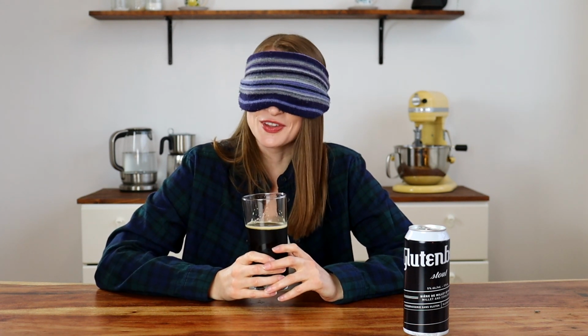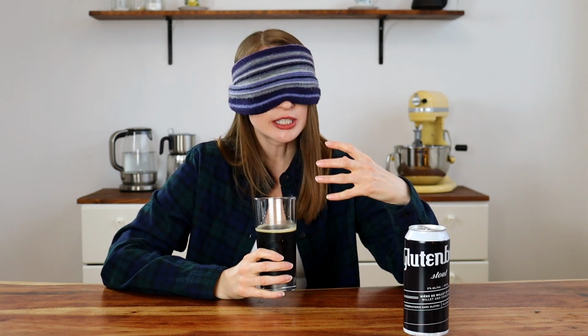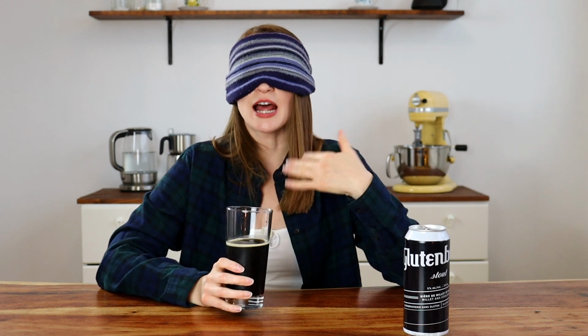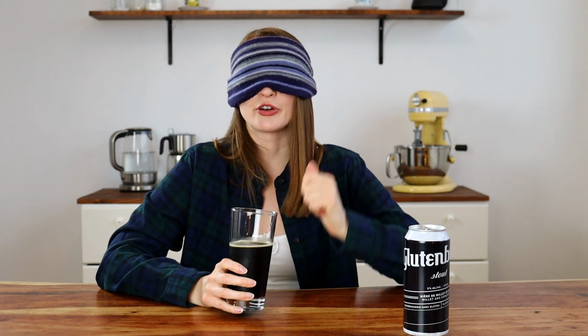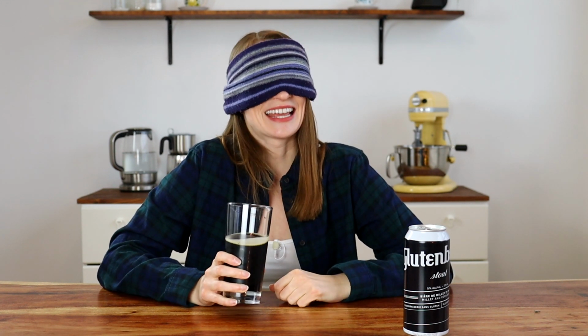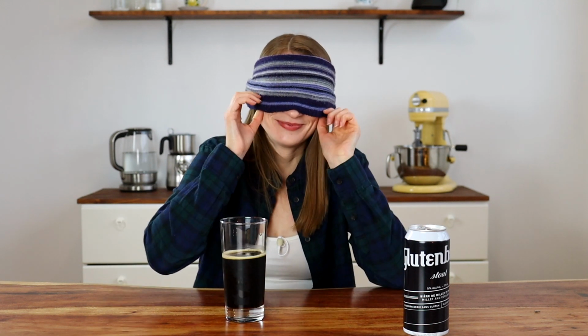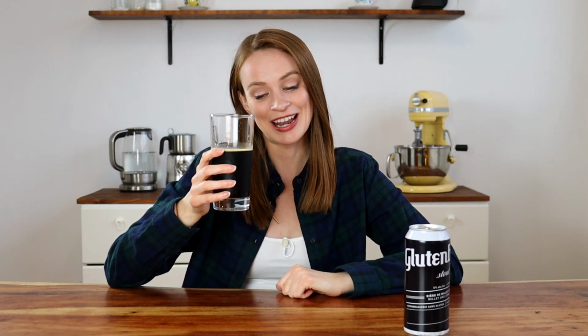Okay, yeah, this one is the stout, actually. It has that same kind of malty, dark taste, but it's way richer and deeper than the red. It also has an aftertaste of that chocolatey coffee flavor. So yes, this one is the stout. Final answer. Okay. There we go. Yeah, this is really nice. I like it a lot.